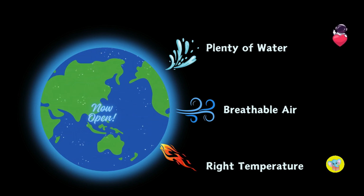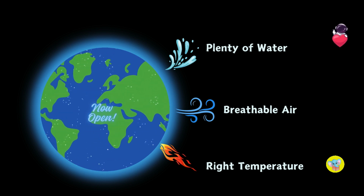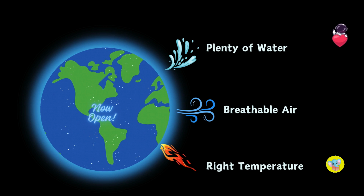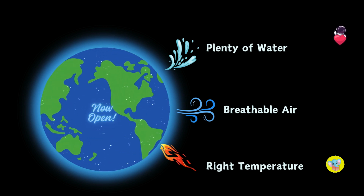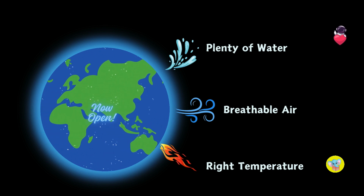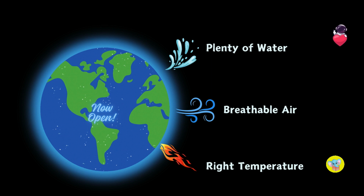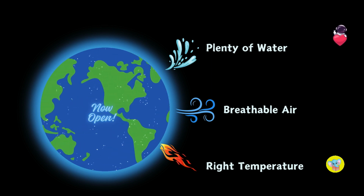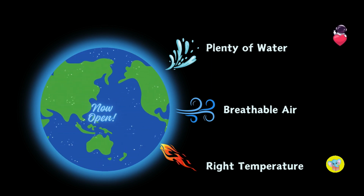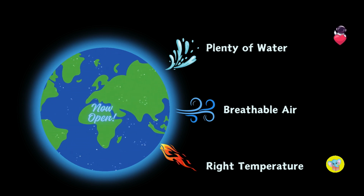First, Earth is covered with liquid water and has an atmosphere with air we can breathe. Both are super important for all living things. Some planets are so cold that everything is frozen solid. Others are so hot that even metal would melt. But Earth's temperature is just right. Not too cold and not too hot. Perfect for life to exist.